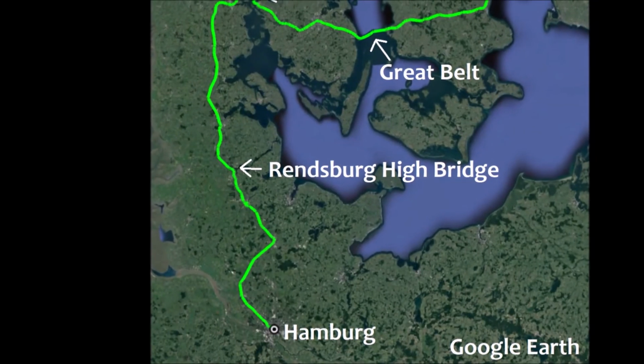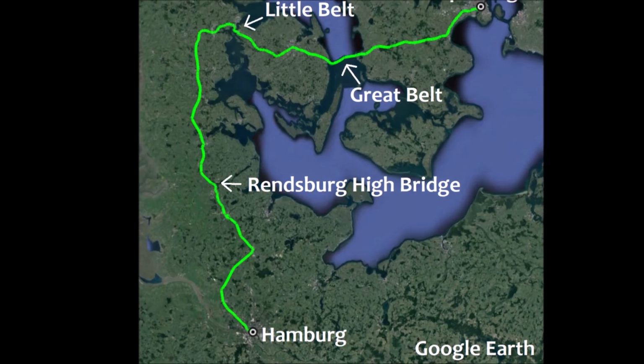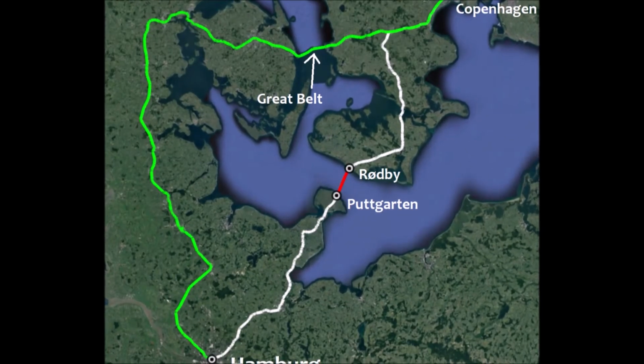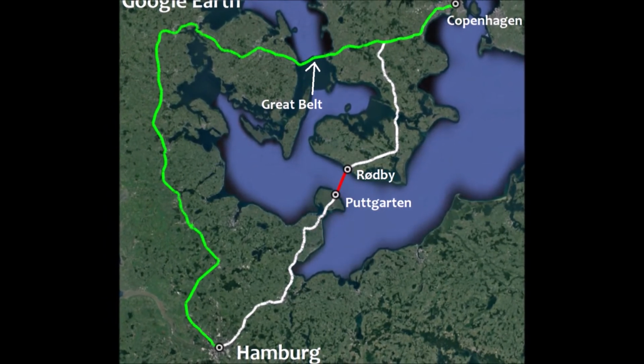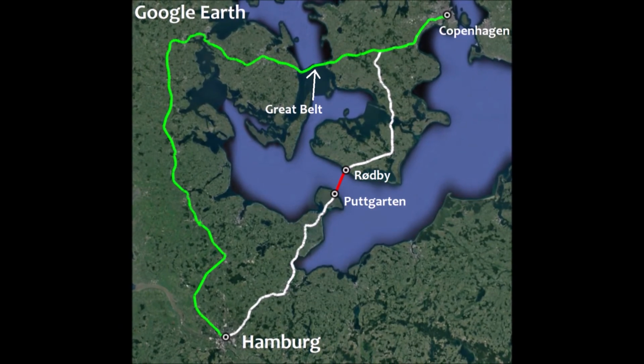As planned, the train ferry ended in December 2019, with Hamburg to Copenhagen trains now diverted via this land route through the Great Belt and Little Belt bridges. Despite looking longer on a map, the land route is actually 20 minutes faster than the train ferry, with trains now linking Hamburg and Copenhagen in 4 hours and 40 minutes instead of the previous 5 hours.